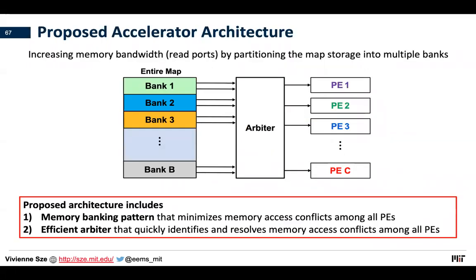So the obvious solution is that you should bank the memory, right? So we're going to break it into B banks, and you're going to have some arbiter. You bank it in such a way that you minimize conflicts between each of these diagonal reads, and then you have an arbiter to resolve any conflicts quickly. I'm just going to focus on the memory banking pattern in the interest of time.